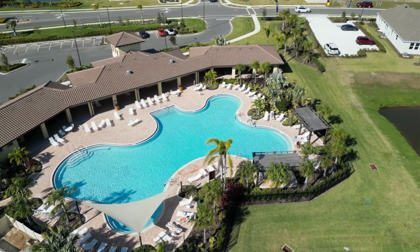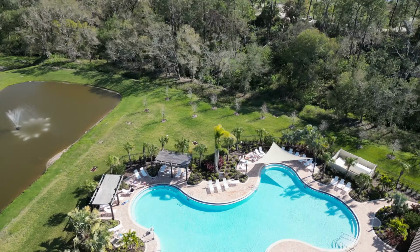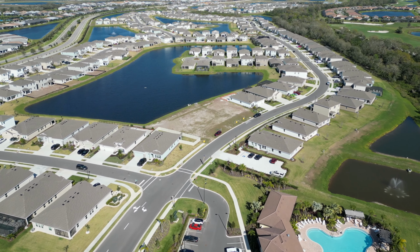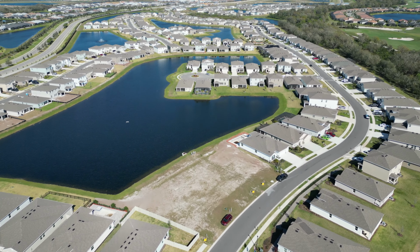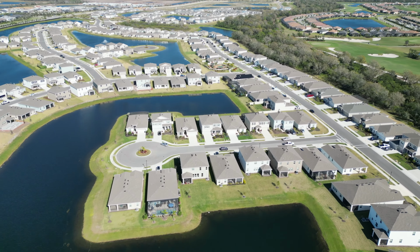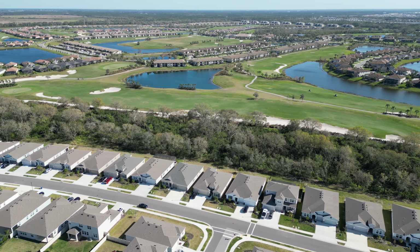They have a lovely clubhouse, which I'm parked outside of, with a resort style pool, an HOA of just around 125 bucks a month. And I'm looking at an inventory sheet here of, I don't know, 50 plus homes. So plenty of things to choose from. If you are interested in this community, do not hesitate to reach out. It is located right next to Lakewood National Golf Course, which you'll see in some of the overhead shots.